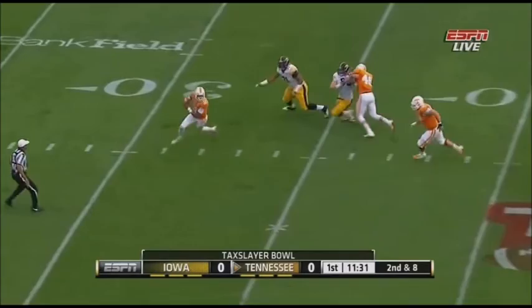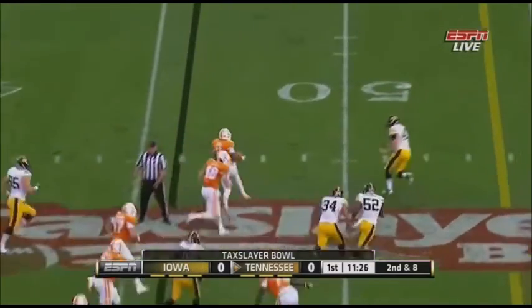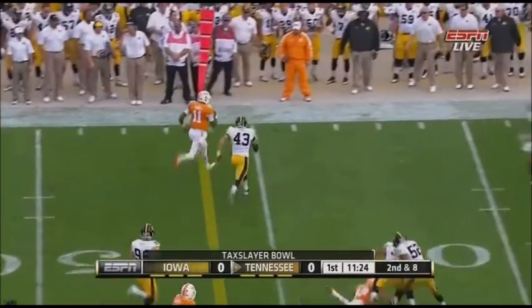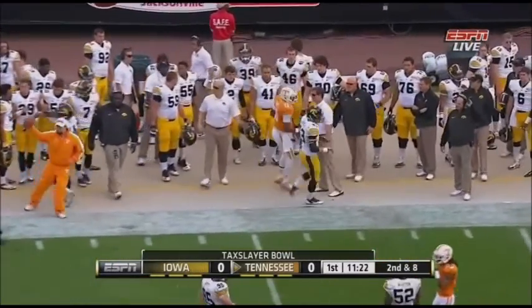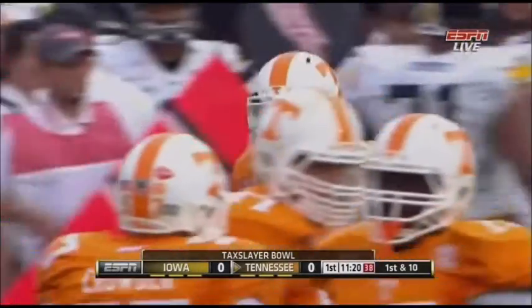Dobbs back to pass under a little bit of pressure. Davis couldn't get him. Dobbs taking off now. Across midfield and down to the 43-yard line. And a first down for the Volunteers.